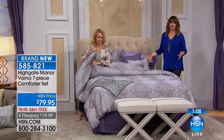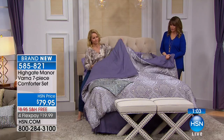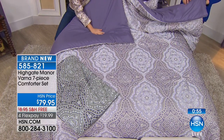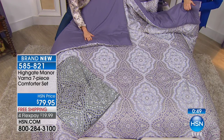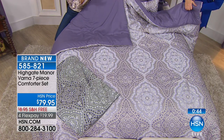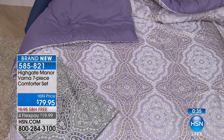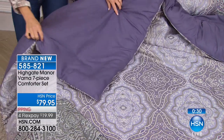$79.95 for all of this. The comforter, remember, is machine wash, tumble dry. So that unto itself is such a huge boon, and it's reversible. If you have family and friends coming to stay on that Castro convertible or the fold out, it's nice to make that one extra special. If you do have to sleep on a fold out or a blow up, to really dress that up makes a difference. It really says, thank you for coming, I'm really glad to have you here. I've gone the extra step to give you my Highgate Manor woven jacquard 7-piece comforter set, instead of like a second thought.